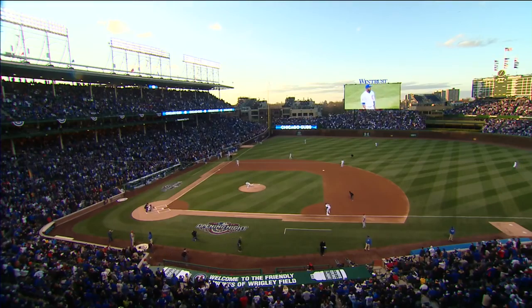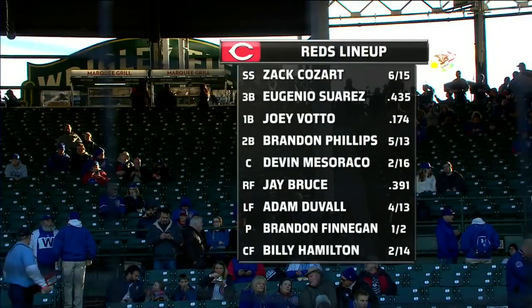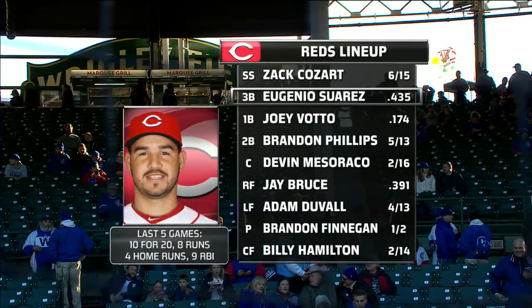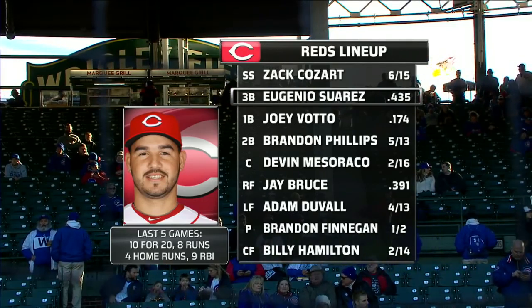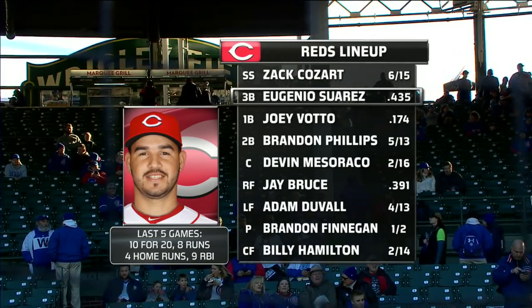Atmosphere around the ballpark. It doesn't get much better than this, does it? It's always good to be back. A sellout crowd. This already feels like a special year with a 5-1 start. Everyone talking about the Cubs. Just a lot of buzz around Wrigley Field, and I think we might want to get used to that. It could go on for a long time.